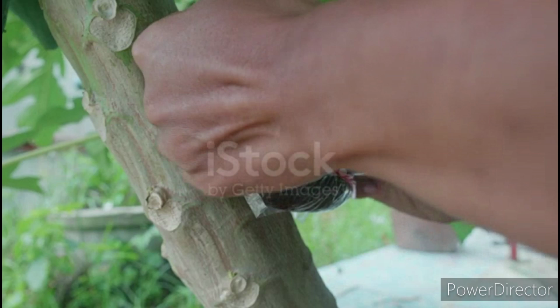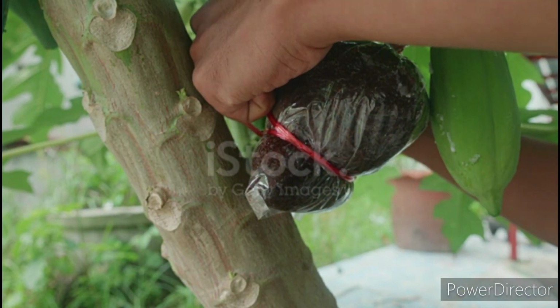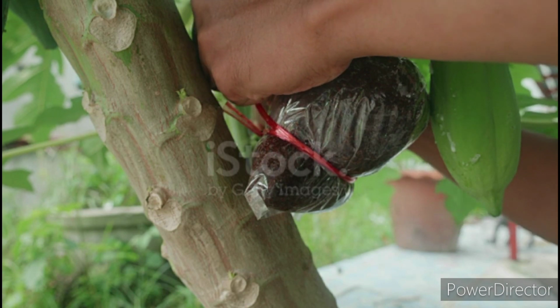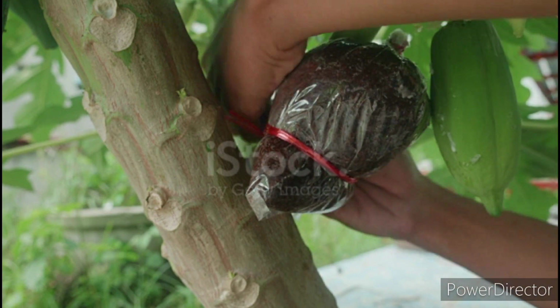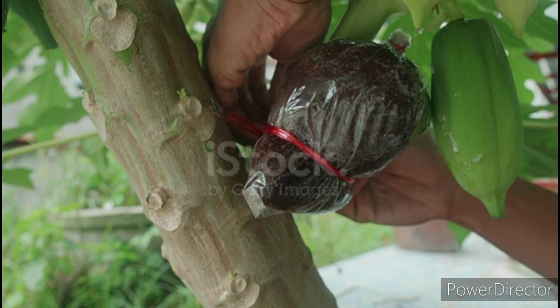Another option is to ingest neem leaf juice. Rinse some fresh leaves and blend them with a cup of water to produce neem juice. Once you strain this liquid into a cup, your juice will be ready. You can add a little honey or lemon juice to taste.